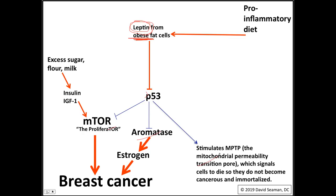So what else is the pro-inflammatory diet rich in? Well, the pro-inflammatory diet causes cytokines to be overproduced. This happens to be an immune cell type of cytokine, this MIF. Not important to know what it means. It's just that the pro-inflammatory diet overproduces this pro-inflammatory cytokine, and it inhibits p53 also.